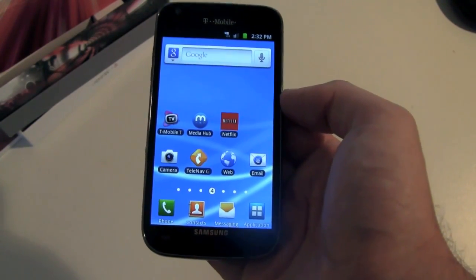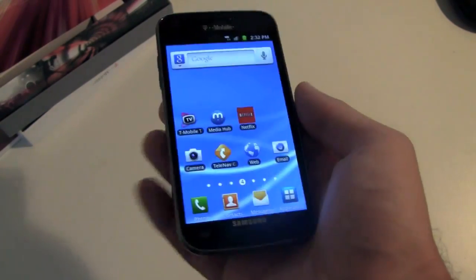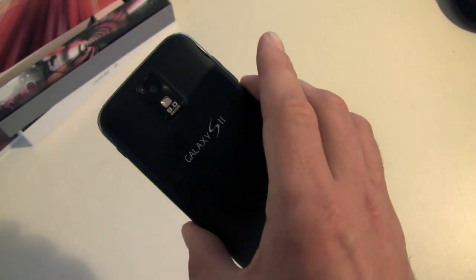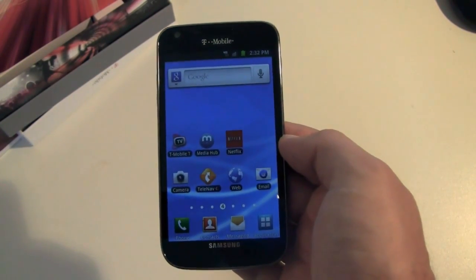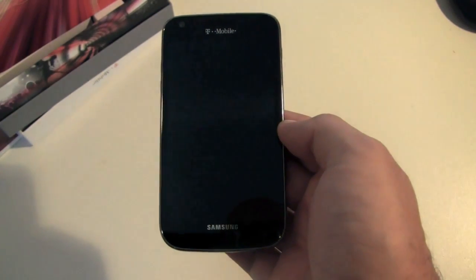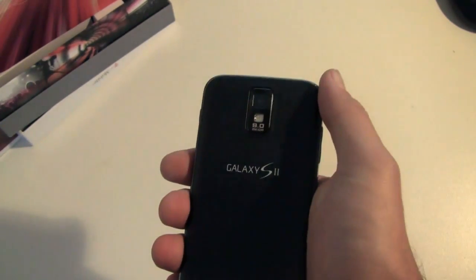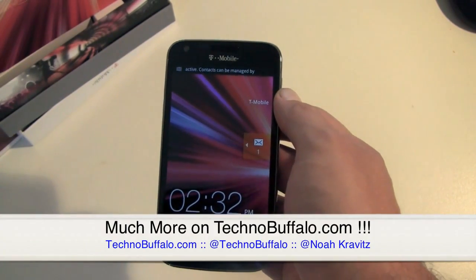Anyway, there you go. First look, the Galaxy S2 for T-Mobile. Again, available October 12th in stores, October 10th for pre-order, $229.99 on contract. Comes out the same day as the Amaze 4G from HTC. Both are Android Gingerbread phones built to take advantage of T-Mobile's HSPA 42 network.